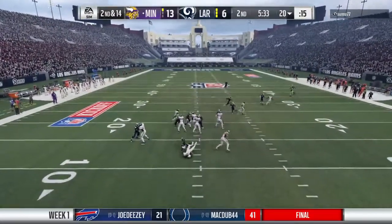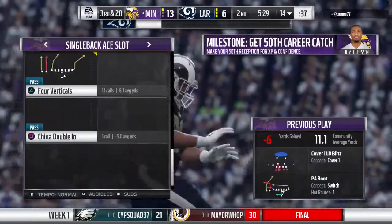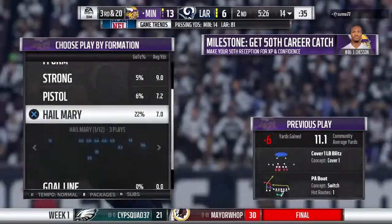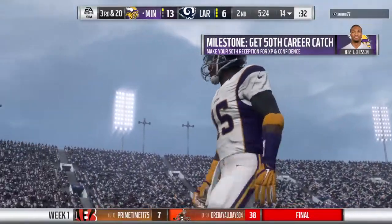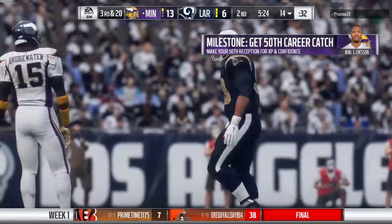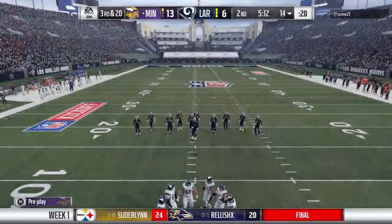Second down, Bridgewater. Rush coming, and he's taken down. Aaron Donald in there to sack him for a loss of 6. Okay, you know my bias is about to come out here. A lot of people think that the offense is just moving in the wrong direction. I'd say they're moving in the right direction because the defense is pushing them back.